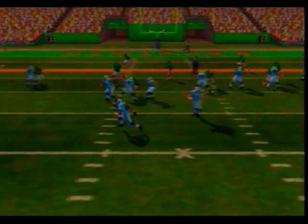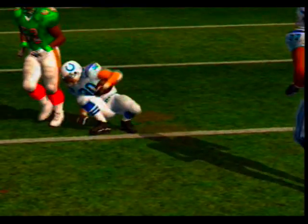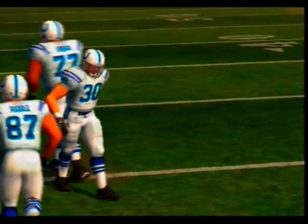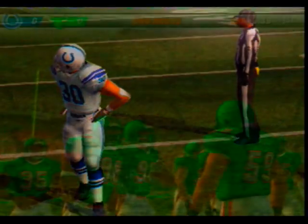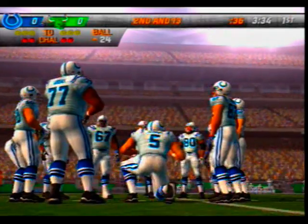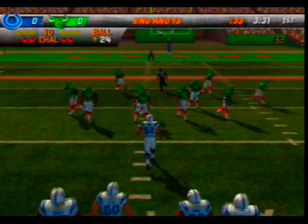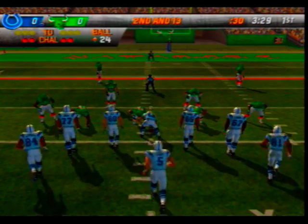The home team line up in a 4-3. White drags the ball carrier down behind the line. He always displays great awareness, and he gets him there and brings him down for a loss. I'll tell you, he might be one of the smartest linebackers in the NFL right now. He anticipates, closes, then boom, he drags the ball carrier down for a loss. 4-yard line.